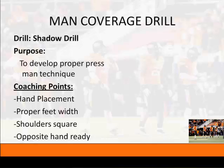Now, I talked about the shadow technique a little bit earlier. What the shadow technique allows the defensive back to do is work on my proper feet, gives me an opportunity to stay square, and then it gives me a base so that I'll be able to strike, know how to strike with my opposite hand on that receiver.